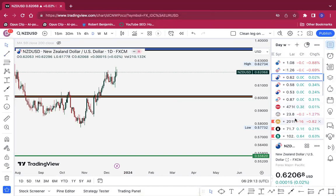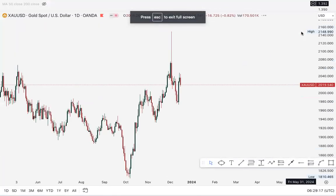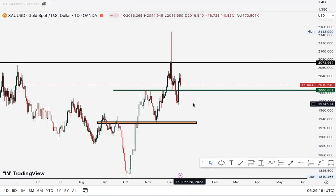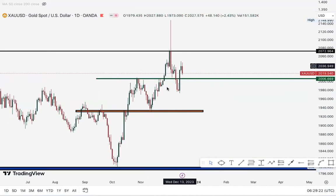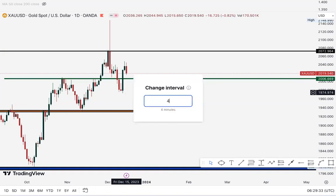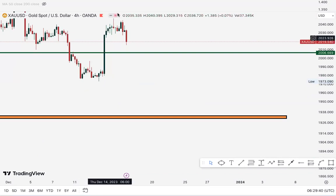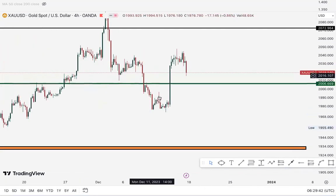So the next pair on my list now will be gold. So gold, I highlighted gold somewhere around here. Then I was telling you guys that if you want to go short on gold, you must wait for a retest. However, that retest didn't happen. Instead, we got a bullish engulfing candle. And whenever you get a bullish engulfing candle, you must understand that is the no-go area, because you can't say you want to short this pair here. There is way too much momentum coming into that level that we're actually looking out for. So you don't short from here.